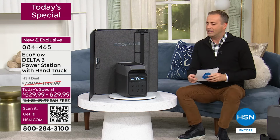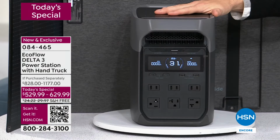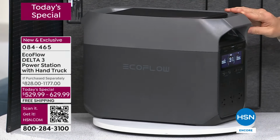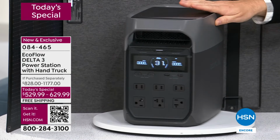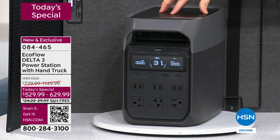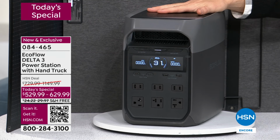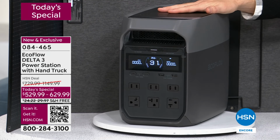And 6 years ago, when EcoFlow launched on HSN and has quickly become, let me tell you, the number one most desirable brand in America today, they reinvented the way we think about power. This that you are seeing is their brand new version. And we have an exclusive offer on HSN to make sure it's the most affordable it's gonna be.